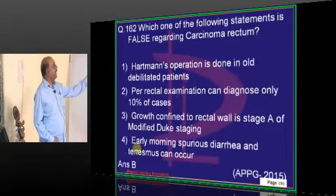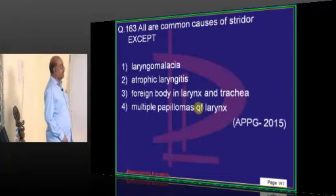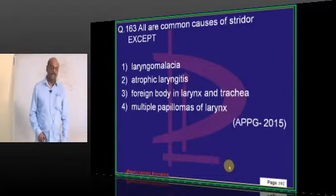They are all true. I don't know. I didn't check the option B. Digital rectal examination ka sensitivity kitna hai, I too did not check. But maybe it is true.